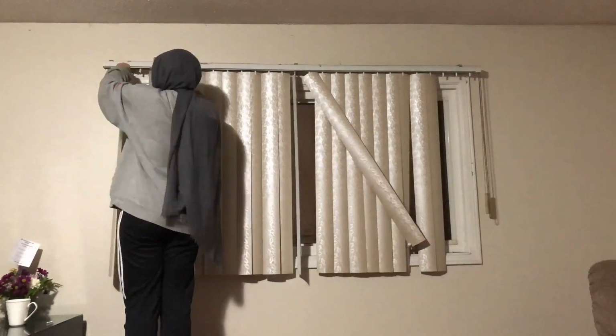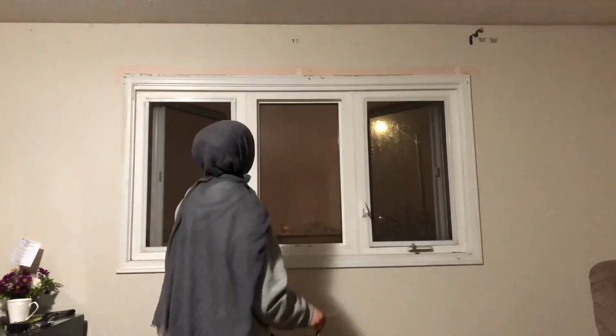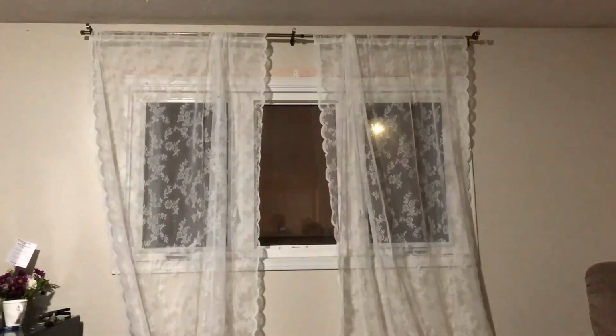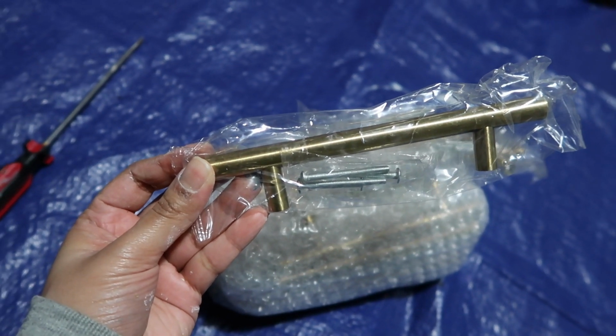It is finally time to get rid of these drapes. If you've watched my other videos, you know I always install double curtains so that this way you got options as to how much light you want in your room. Lastly, let's drill some holes so that we can give these handles a new home. The gold handles to these dressers are just everything. It makes such a difference. I love it.